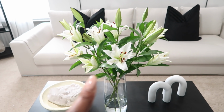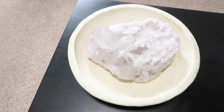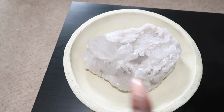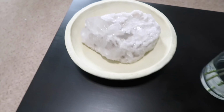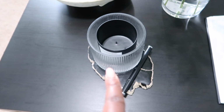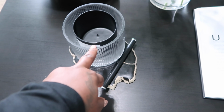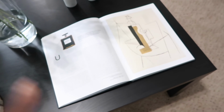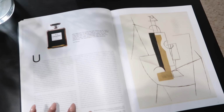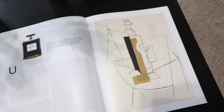I bought new lilies last night from Fresh Market. And then I just have one of my favorite crystals in this little cement bowl that I got from Target a while ago. This is my little candle jar. This is from World Market. I have my candle in there, lighter. This is my Chanel book, and I just have it open on this really cute page that matches my decor.